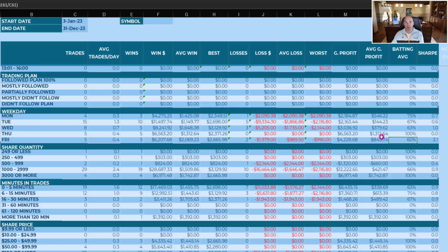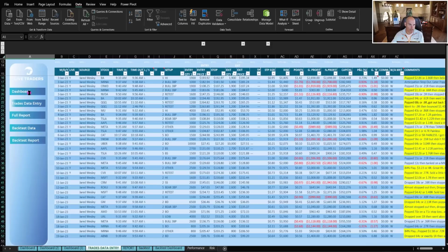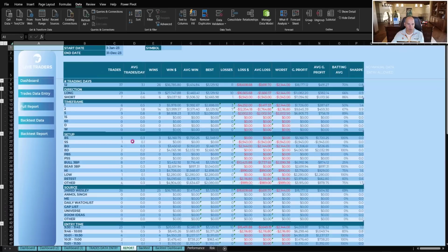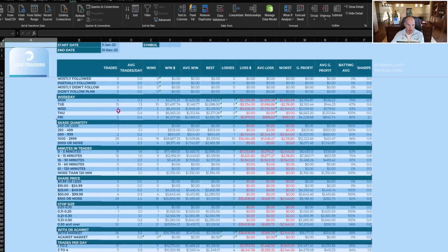It was like stupid. Let's go back and take a look. I'll go right here, trade entry data for this day. Look at it. How insane is that? Just stupid, right? And what I ended up making on that day, I made $1,000 on 8 trades. That's pathetic. It took me 8 trades to do it. Not good, okay? But anyway, back to the full report. So now I know what day of the week I'm best on so far.